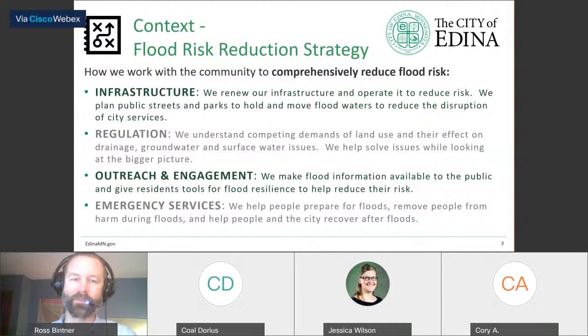The last time the flood infrastructure in Morningside was done, it was the late 60s. And the design lives of those systems are usually about 50 years. So we're coming up on a time to renew. The other one is outreach and engagement. We'll go into how we understand flooding, but outreach and engagement is an important part of this because half of the flooding equation depends on you. We want to make the flooding information available to the public and give residents the tools they need to help reduce their own risk as well.